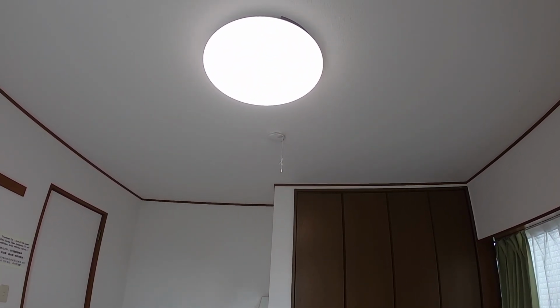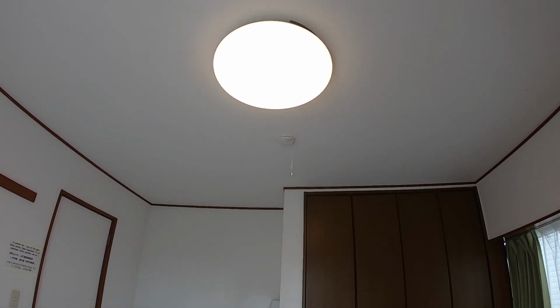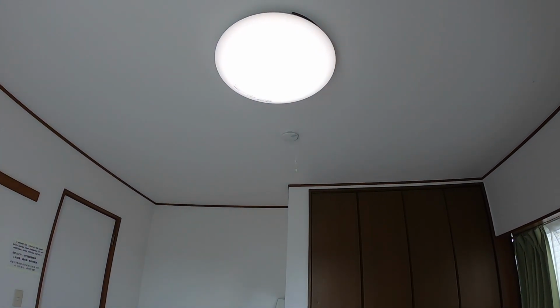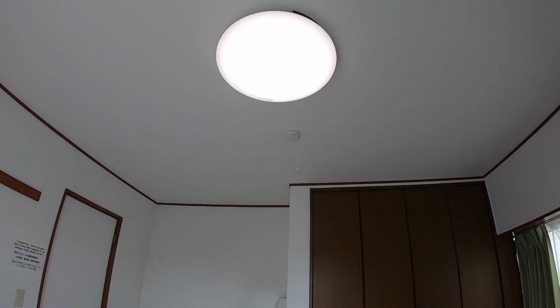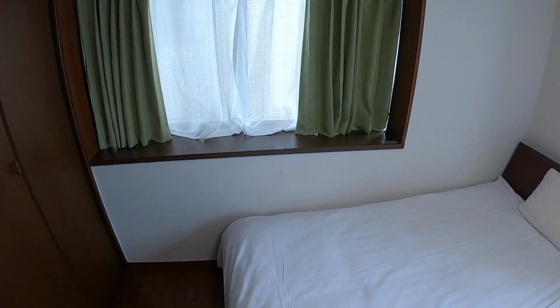Different modes. I'm dimming it, making it brighter. Different brightness levels. I'll just keep it on for now. Just like the rest of the rooms, each room comes with a nice closet space. Extra pillows, hangers, a fan. Although we don't really need fans right now. It's super cold. It reminds me of San Francisco, where everything feels wet all the time.